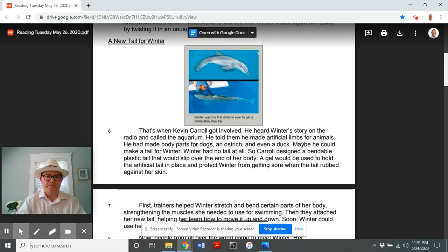A new tail for Winter. That's when Kevin Carroll got involved. He heard Winter's story on the radio and called the aquarium. He told them he made artificial limbs for animals. He had made body parts for dogs, an ostrich, and even a duck. Maybe he could make a tail for Winter. Winter had no tail at all, so Carroll designed a bendable plastic tail that would slip over the end of her body. A gel would be used to hold the artificial tail in place and protect Winter from getting sore when the tail rubbed against her.